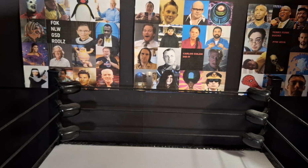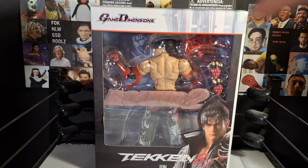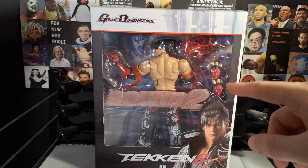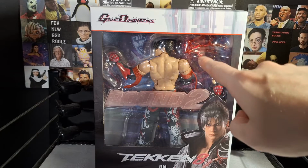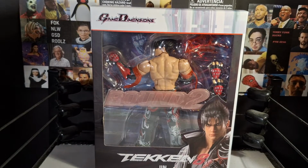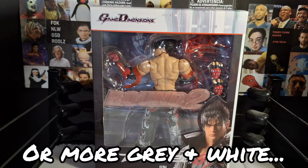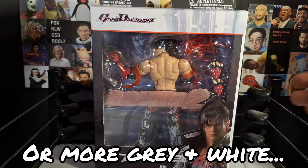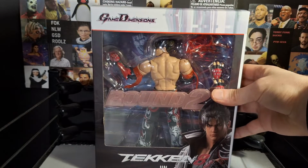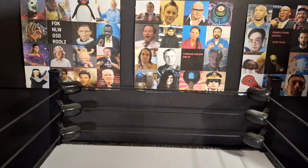and we will take a look at the second figure in the wave, which is, of course, Jin Kazama. With the round 2 sign to follow on from the fight, we also have 2 interchangeable hands and the power burst, of course, in that kind of sinister red that Jin tends to have. We also have black and white attire, which is fairly standard for Jin, although I might have expected a solid black or something.